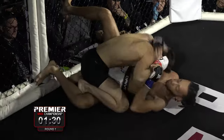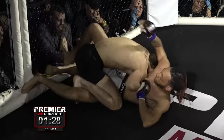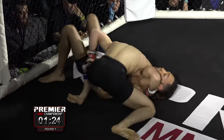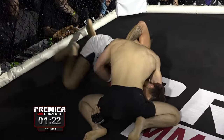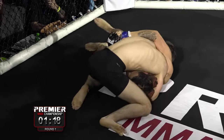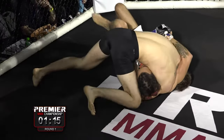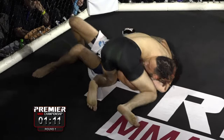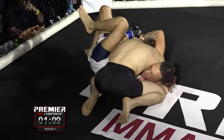Very good job of Owens in surviving. And then getting a little bit. Now he needs to try to escape to his knees. Try to go head-to-head and get back to his feet. He's got passed into a somewhat of a side control position, just keeping the headlock.